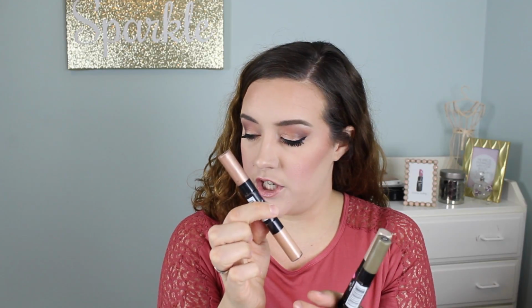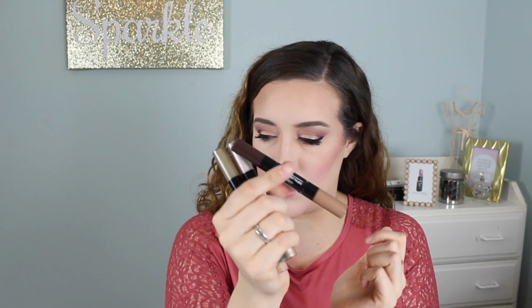So these are the L'Oreal Infallible Paints eyeshadows. So these are like liquid type eyeshadows that are dual ended. This one is Nude Fishnet. This one is Army Camo. This one is Cool Ivory. And then this one is Brown Sugar. So these are our new launch from L'Oreal, and I was kind of disappointed because they're pretty streaky.